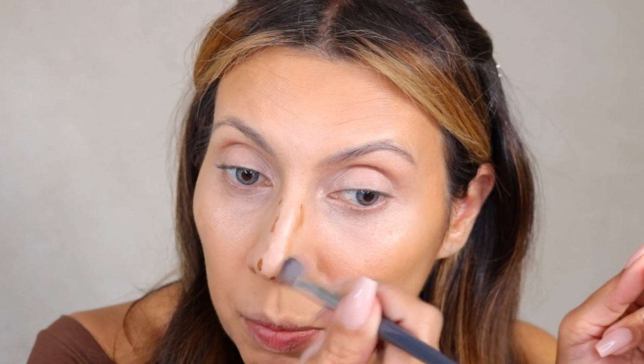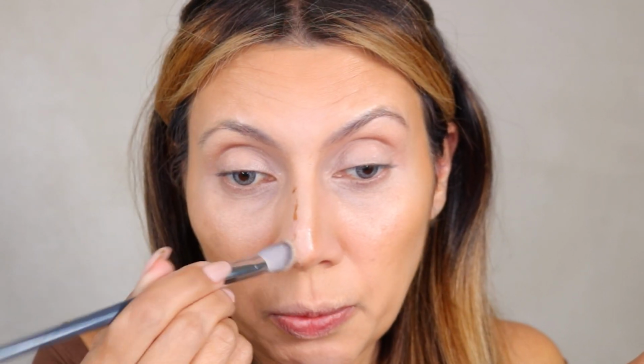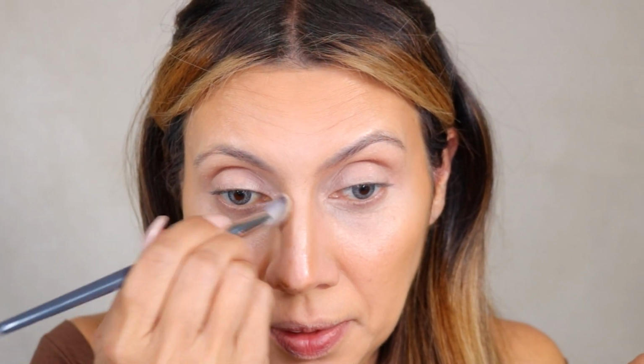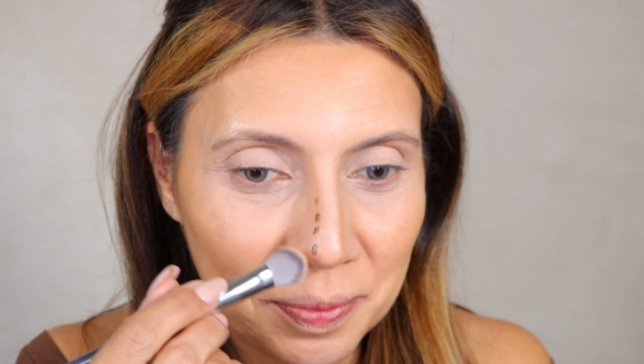My nose is already crooked. Brush can help. Okay, that was good. That was contouring with fear. If anything, you just put concealer on the top and fix it up again. I'm sorry, my nose. Non-surgical rhinoplasty.